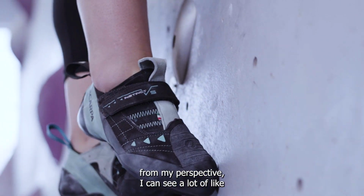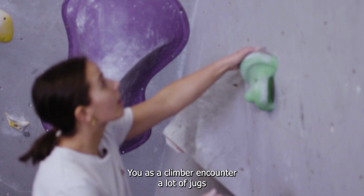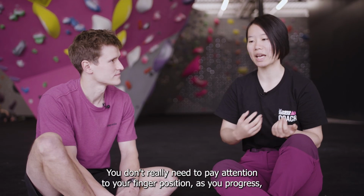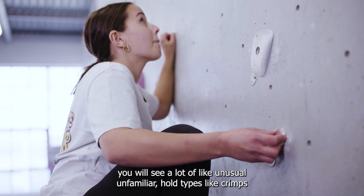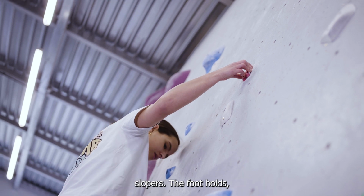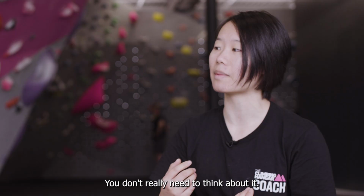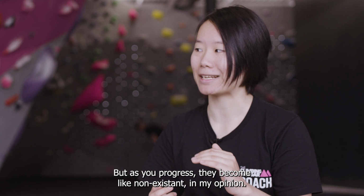From my perspective, I can see a lot of different types of holds. From the beginning, you as a climber encounter a lot of jugs and you can do a lot of easy pulls. You don't really need to pay attention to your finger position. As you progress, you will see a lot of unusual, unfamiliar hold types like crimps, slopers, the footholds. In the beginning, there are a lot of them. They're quite big, very obvious. You don't really need to think about it. But as you progress, they become like non-existing, in my opinion.